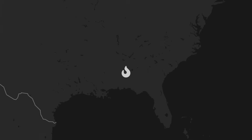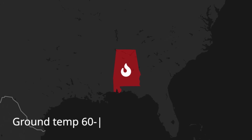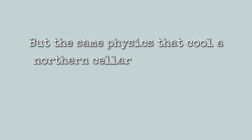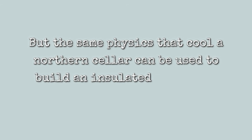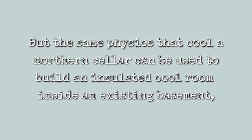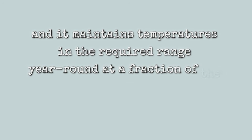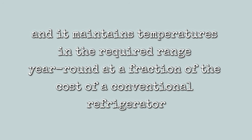In the deep south, where mean annual ground temperatures run from 60 to 65 degrees, a standard root cellar will not get cold enough for most storage. But the same physics that cool a northern cellar can be used to build an insulated cool room inside an existing basement packed with thermal mass and equipped with a small cooling coil connected to a ground loop. This is called a cool room, or cold pantry, and it maintains temperatures in the required range year-round at a fraction of the cost of a conventional refrigerator.